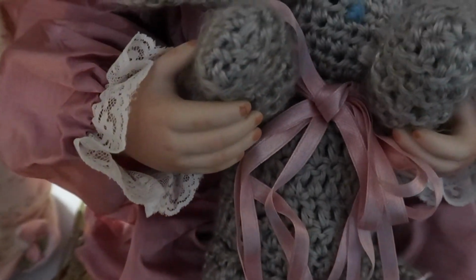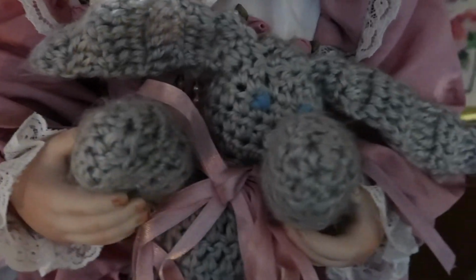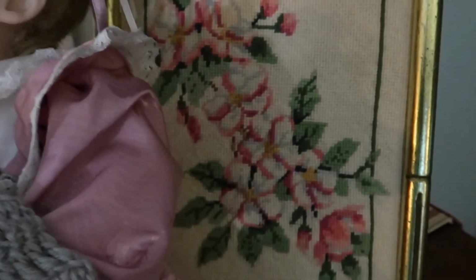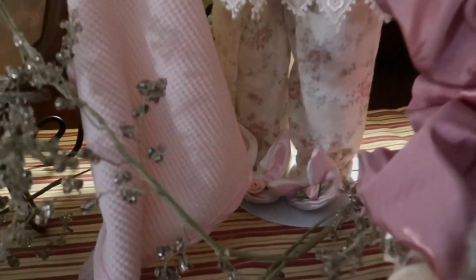And then I had this one long piece of ribbon. And I just thought that would be kind of funny to put it all on that one little bunny. And then this is a needlepoint that I've had a long time. And I don't remember what kind of flowers those are. Are those apple blossoms or cherry blossoms? I think they're cherry blossoms. Hey, let me know in the comments below. I don't remember which one they are.